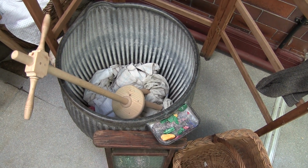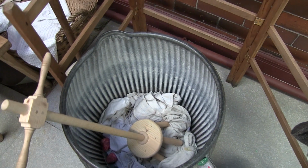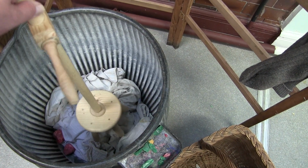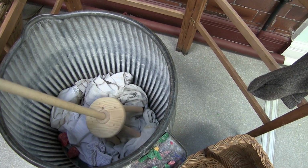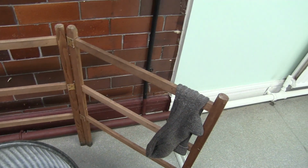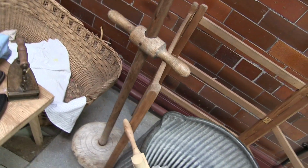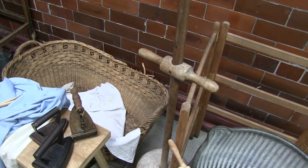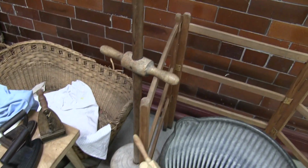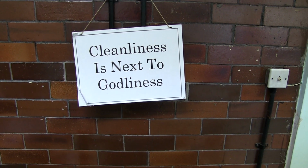Dolly tub, for those that don't know. Dolly peg. Put that in and that does your washing machine, one there. Clothes horse. And I think that's a posser, for going up and down, that one. Cleanliness is next to godliness.